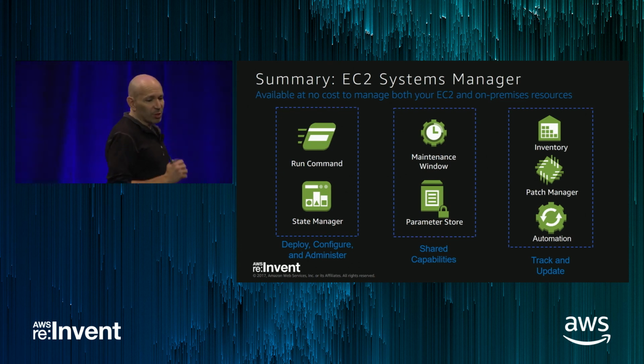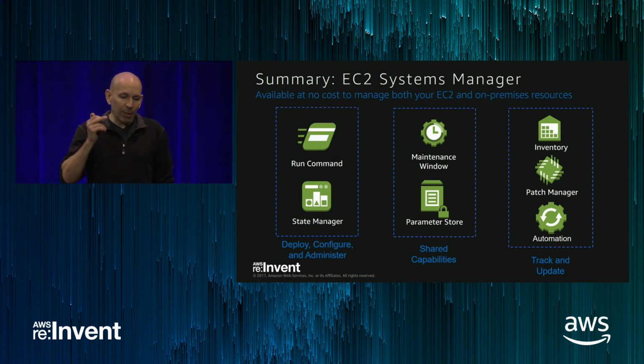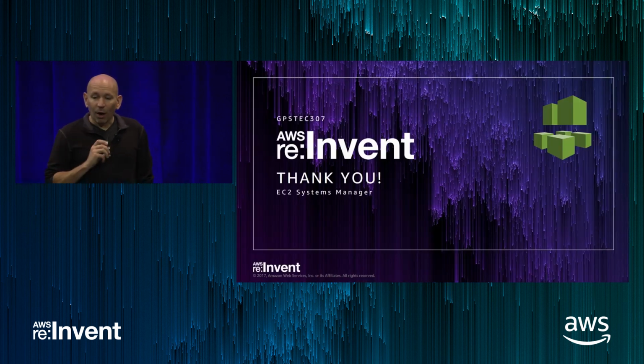So that is EC2 Systems Manager with Run Command, State Manager, Maintenance Windows, Parameter Store, Inventory, Patch Manager, and Automation. Are there questions?